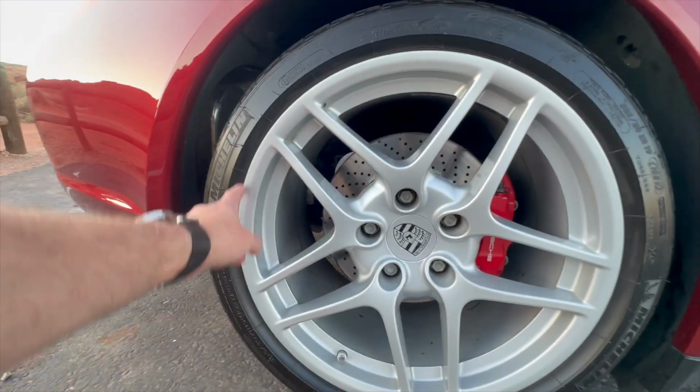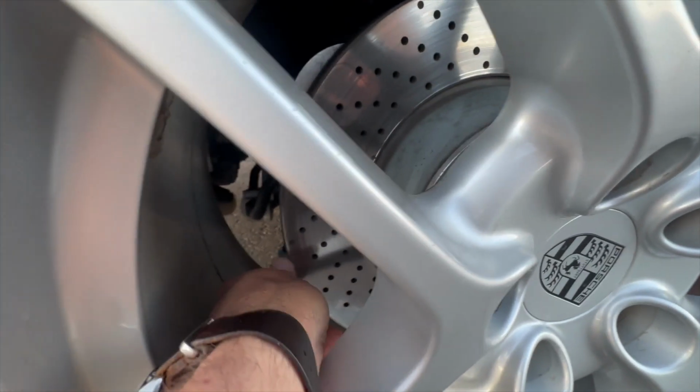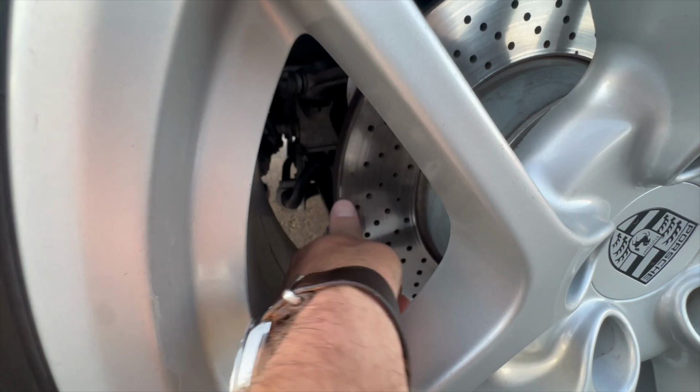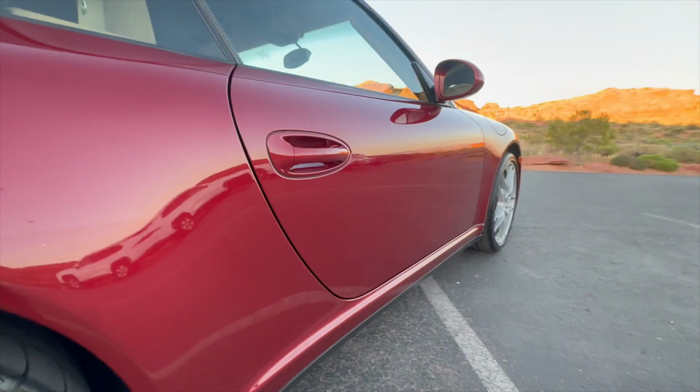Not seeing any curb rash on this wheel. Let's see if I can feel. Very little lip at all right there on the edge. But everything's ready to go. I'm just ready to just jump in and drive.